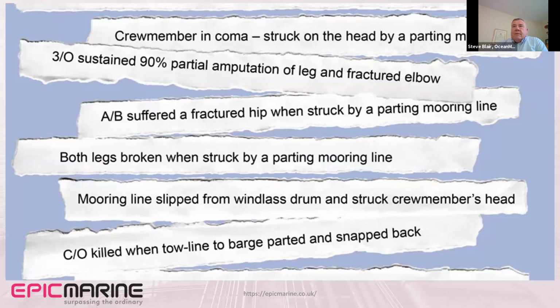Here are some headlines that have been there in the industry. It doesn't make very pleasant reading, and this is what we're trying to prevent by monitoring our mooring equipment and ensuring that it's safe for use at all times.